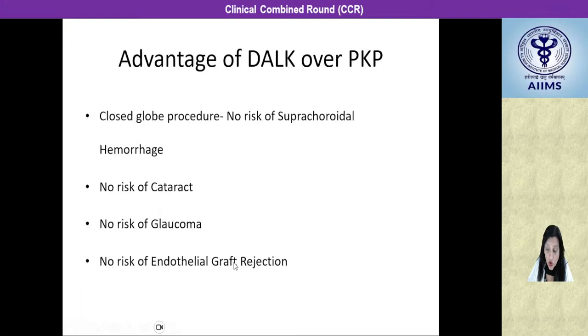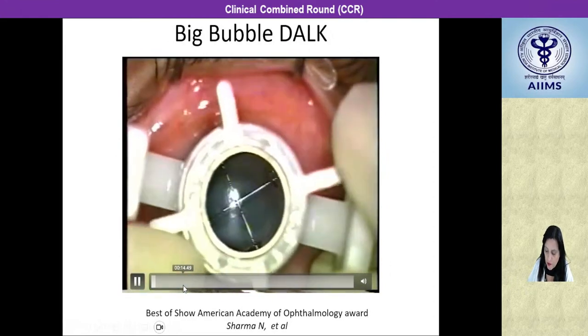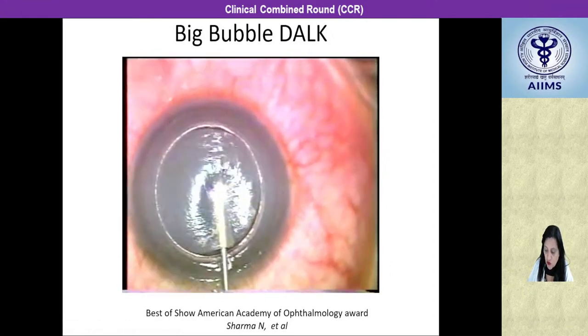So we are actually not entering the eye. It is a closed procedure. There is no risk of hemorrhage, cataract, glaucoma, or even endothelial graft rejection. This movie won the Best of Show Award at the American Academy of Ophthalmology.